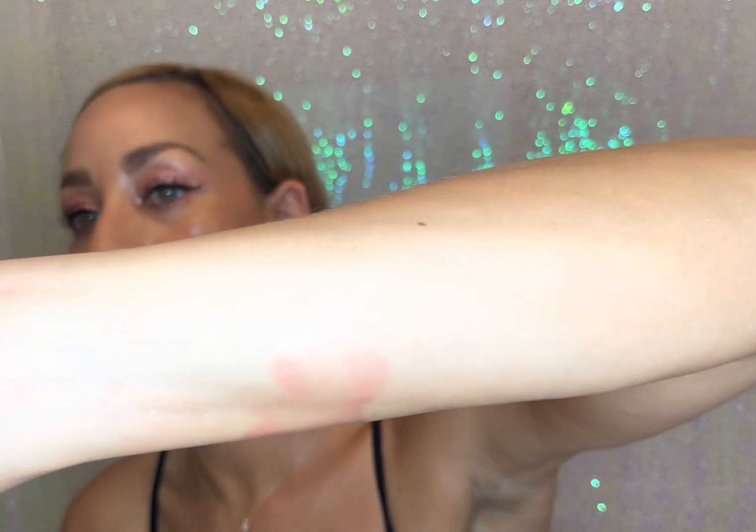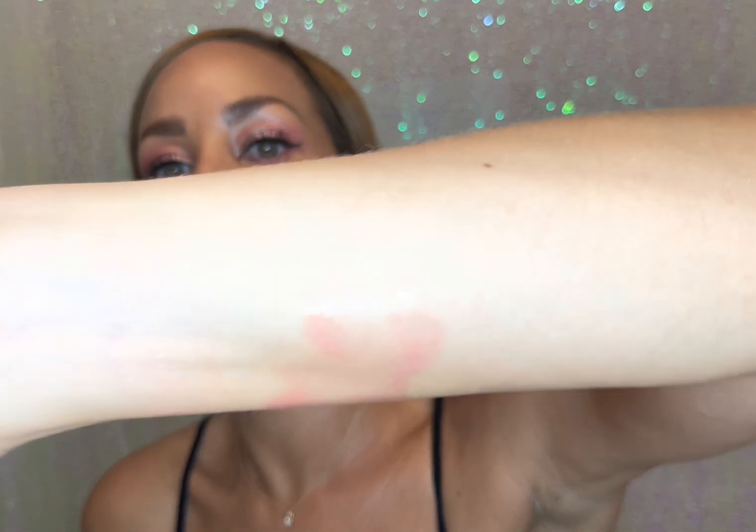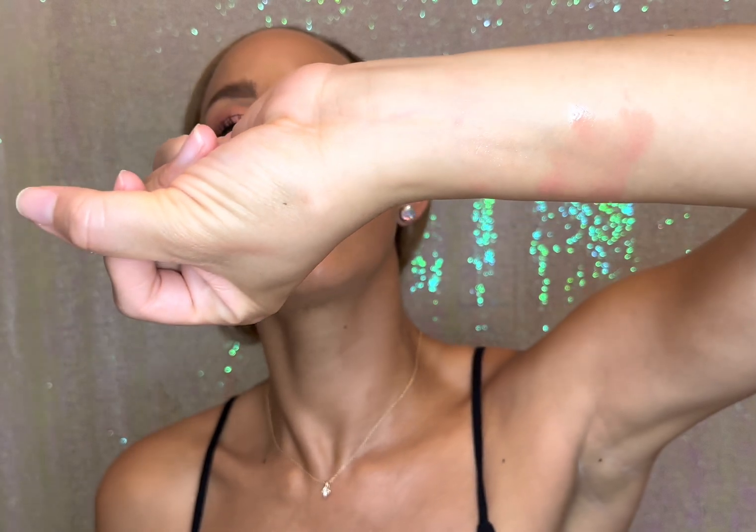I tend to gravitate, as you can see, toward peachy golds and peachy pinks. I feel like with my coloring, it is one of my happy places. I love pink, and I just love this coloring with my skin personally. So you can put this on your cheeks, which I actually have already, and you can see it gets that nice glow. And then you can put it on your lips too. In case I didn't show you the swatch, that is the color there. This is Rosé.